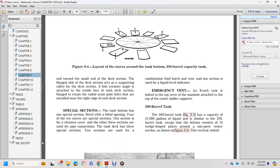Special section of the tank bottom has one special section fitted with the blind opening. The special section, one section is for the clean out cover, the other 3 sections are for the pipe connection. The tank deck has 3 special sections. 2 sections are used with a combination of thief hatch vent, and one section is used for the liquid level indicator emergency vent.